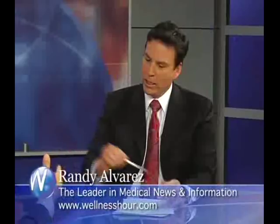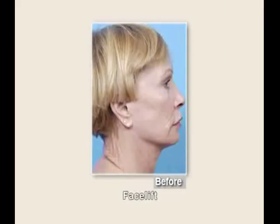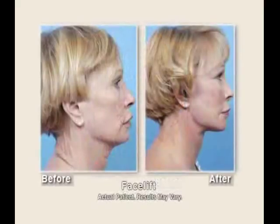So what bothered her here in this? What bothered her was the corners of her mouth and the appearance of her neck. You know, this is a person who is active in the community and works in a job that it benefits her to look younger. Okay. And as you can tell from this to this, what you see is a dramatic change.